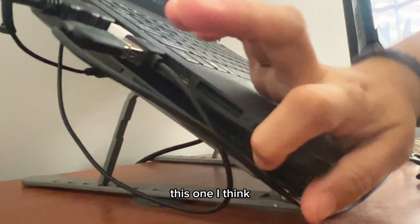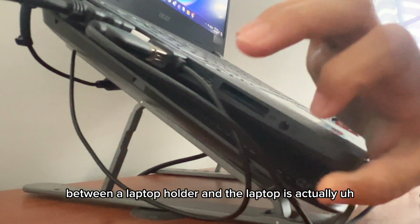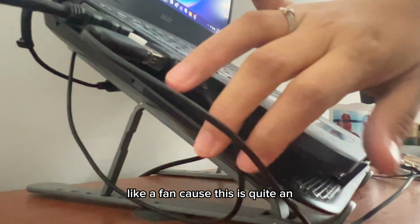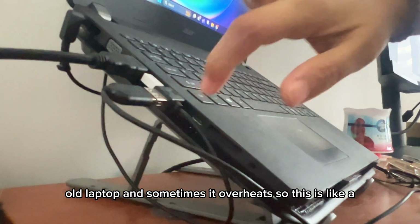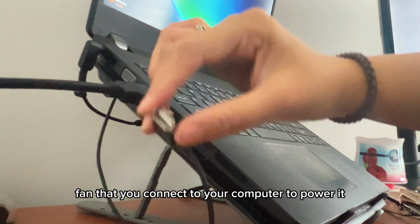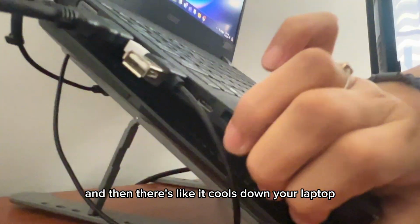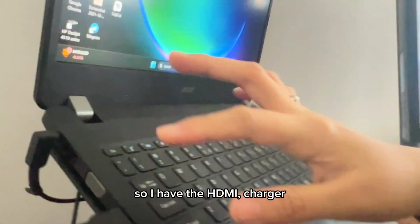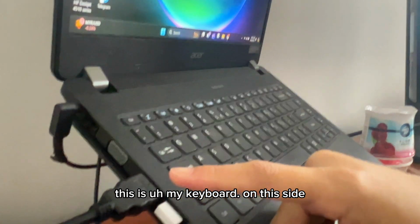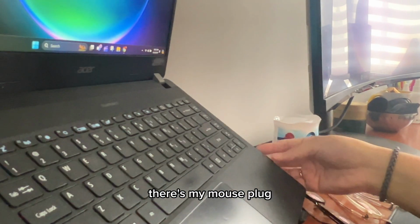This one, I think in between the laptop holder and the laptop is actually, I don't know what you call it, like a fan, because this is quite an old laptop and sometimes it overheats. So this is like a fan that you connect to the computer to power it, and it cools down your laptop. So I have the HDMI charger. This is my keyboard. On this side there's my mouse.